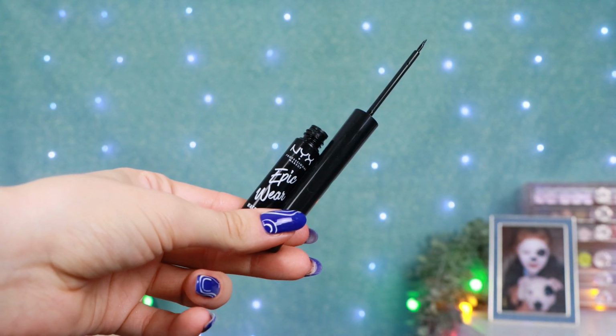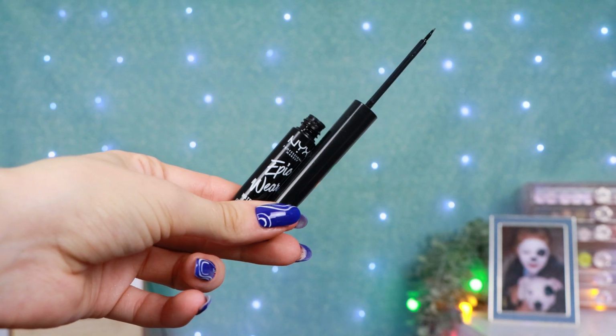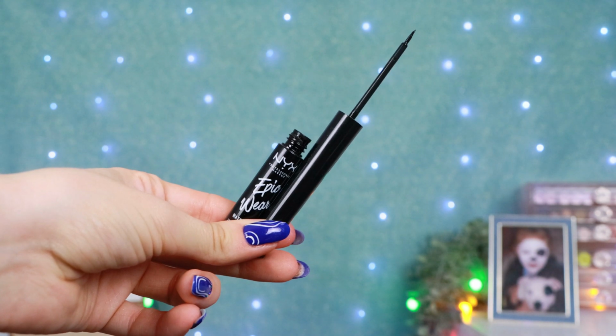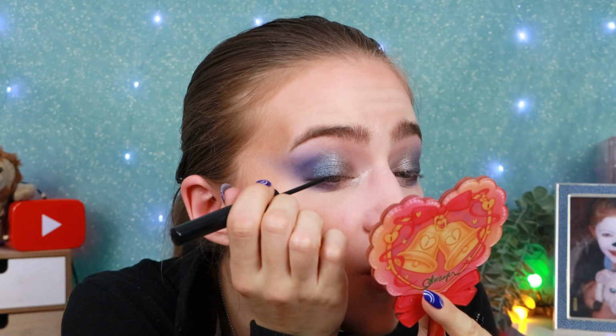And this is a brush tip applicator, which I love. I love a brush tip applicator. If I'm going to use an eyeliner, it's going to be a brush tip applicator every single day. I just feel like they're so much easier to control. And I love it. This is my favorite eyeliner ever. If you're gonna ask me what black liner I'm gonna use, it's gonna be this one.